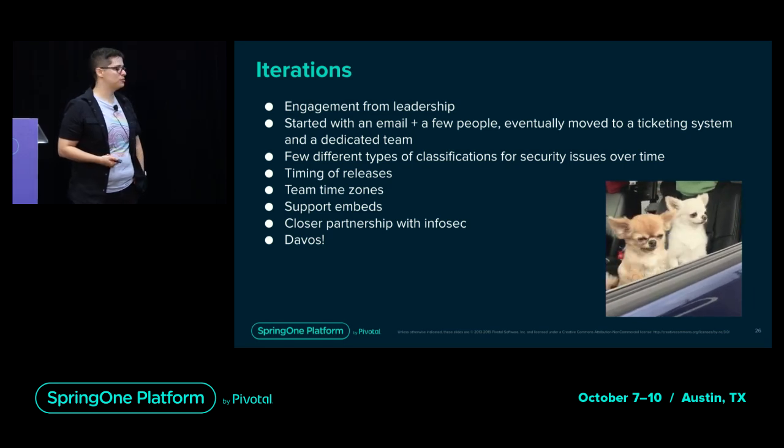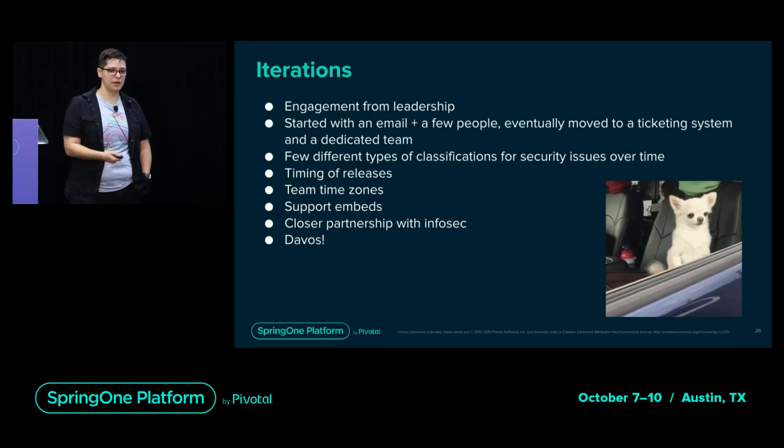Over time, we've developed a closer partnership with InfoSec as well, just because the issues that people report are sometimes related to Pivotal software, and sometimes it's like, I can't get into my workstation, or sometimes they'll report things to security that are related to physical security or whatever. So we have to collaborate with other parts of the organization.